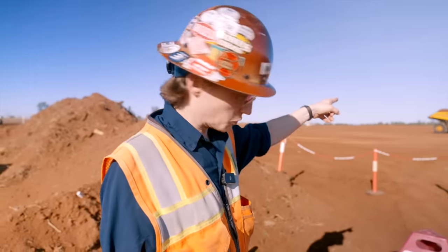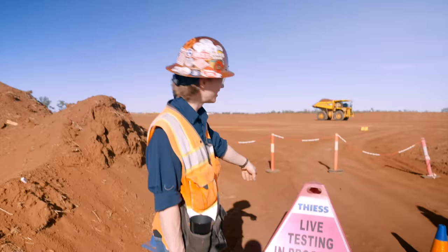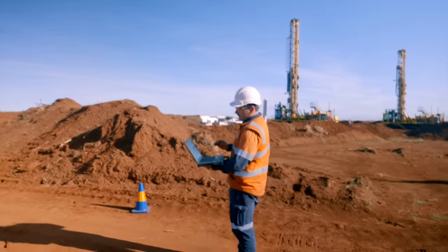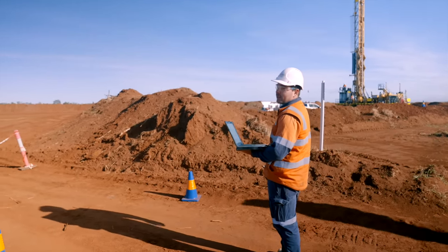Truck is autonomous ready. We have our fancy pink live testing in progress cone. Blue lights on. So then what? Then you just hit it on the computer? Yeah.